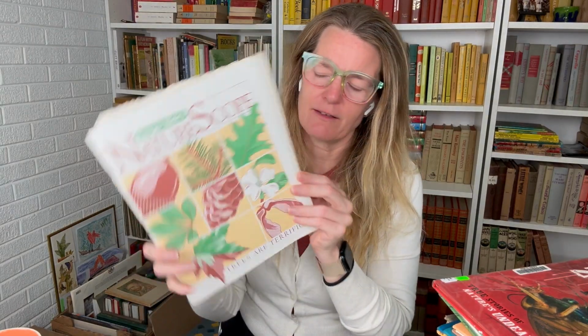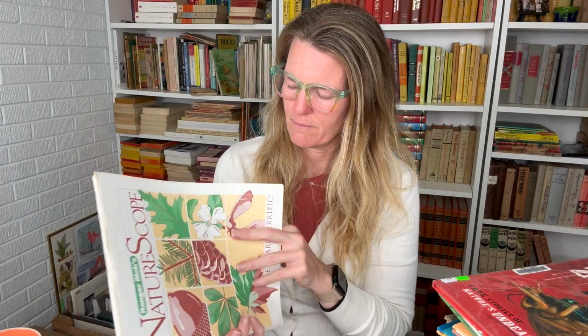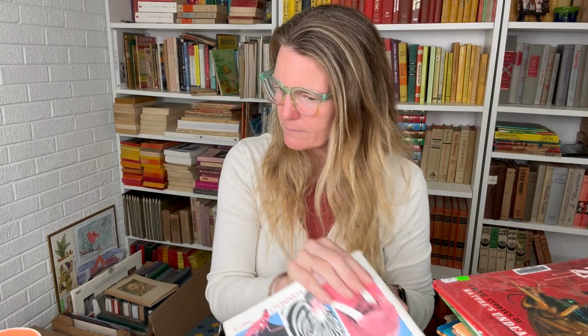Then we have Astronomy Adventures, Amazing Mammals, Trees Are Terrific, and this one has a pull-out guide to it, a little poster-sized thing. And there's the inside. And the last one is Amazing Mammals Part 2. So we have Amazing Mammals Part 1 and Part 2.